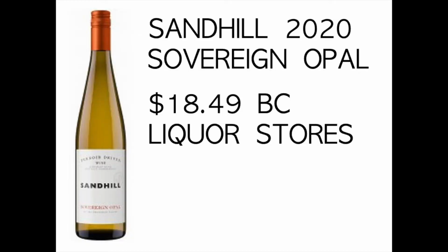And we're starting off with the white, which is the 2020 Sandhill Sovereign Opal. Now, Sovereign Opal is a grape. If you don't live in BC, you have undoubtedly said, what the heck is that? It is a grape that was created here by this winery, Sandhill. I think back in the day they were called Calona. And they cross-pollinated Marechal Foch and Golden Muscat, in an effort, I believe, to find a grape that was really hardy for the Canadian winters. And this is how Sovereign Opal was born, and as far as I know, this is still the only winery in the world that makes this.